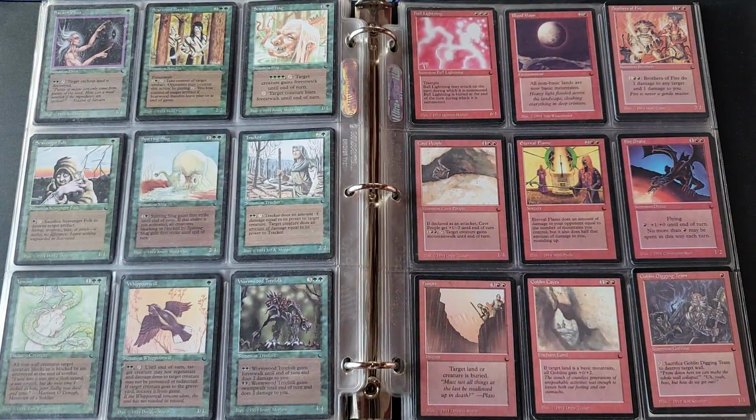So I hope you enjoy this first part of this video here. I'm going to do another video because there's one more binder that I really want to go over, mostly because it's a Revised set. And I want to have a longer conversation on Revised based on a lot of questions I've been asked. So I want to at least share this collection.